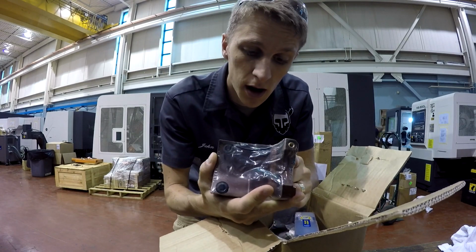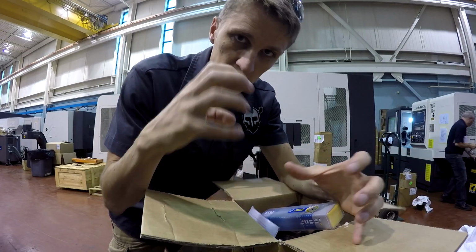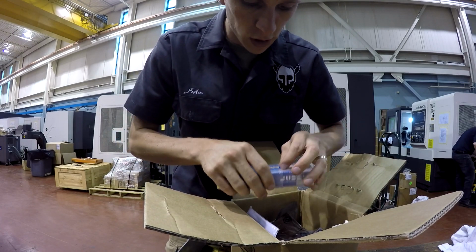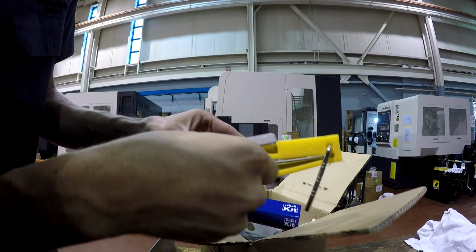Pretty nice. So this will be my main part-off blade when transferring from the main spindle to the sub-spindle. This will do a lot of work, but no finishing work, just roughing. Fancy.